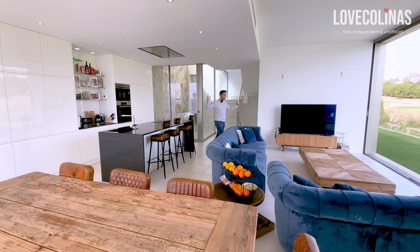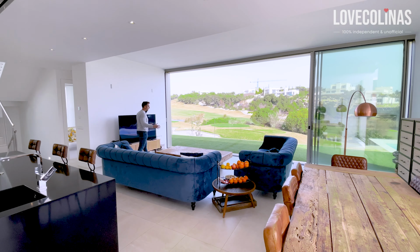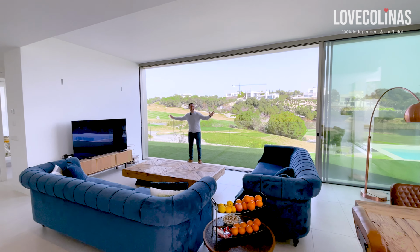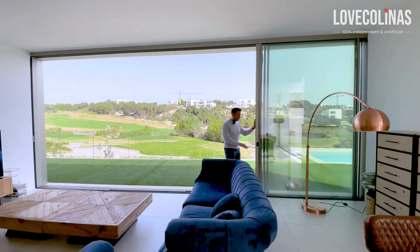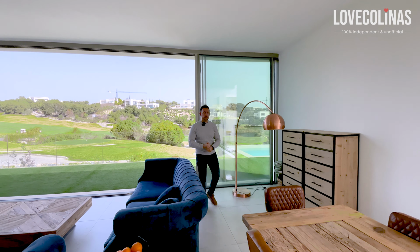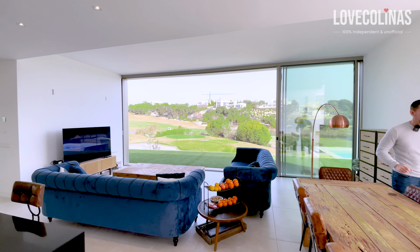And look at how open this is. We have, once again, oh, we mentioned it, high ceiling. The wow factor of this is this openness looking towards the golf course. Big sliding doors from floor to ceiling, which offers us tons of natural daylight, and it seamlessly flows onto that grass area in the front.